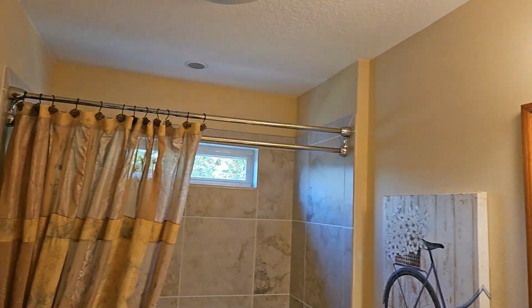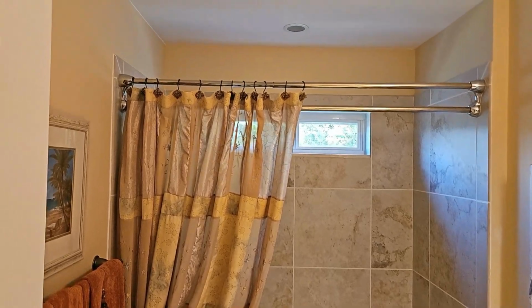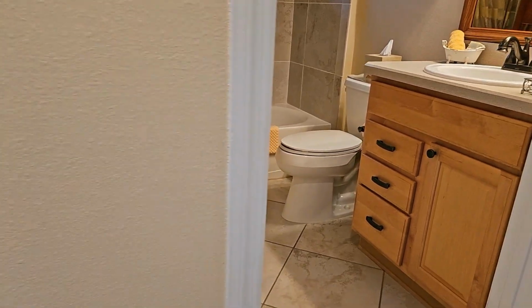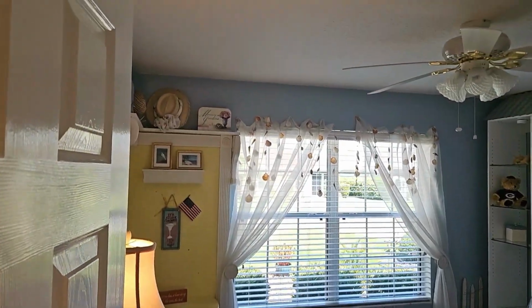That tub surround is tile. It has a window in it. Keeps this room light and bright. This is a guest bedroom with carpeting. This is located in the front of the home.